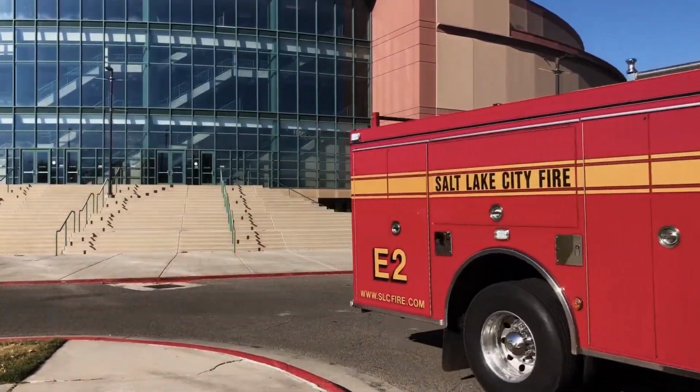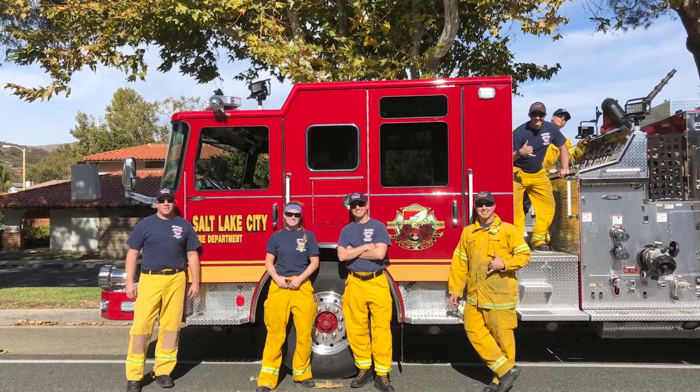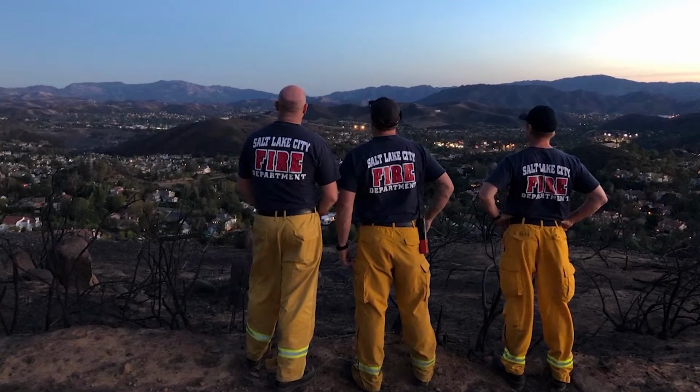My engineer here at Station 9 was my engineer on deployment. So that was really neat to get to go with somebody who I have a really close relationship with already. You know, he's like a big brother to me.